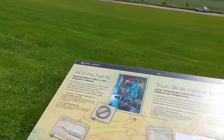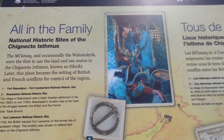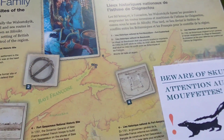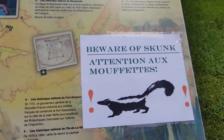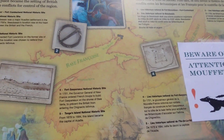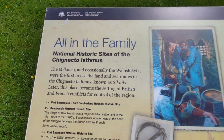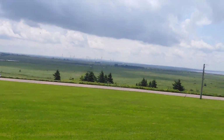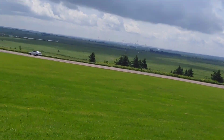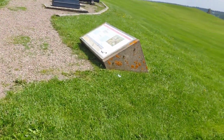So if you've seen the duck video, you will notice that they were here earlier checking out the plaque. And we have a skunk warning. Beware of skunks. We saw one coming in when we were driving in, so I can believe we have them. But there we are. Placards. And again, you can just kind of look out and see the view. That's where I go to the next one. Just right there.